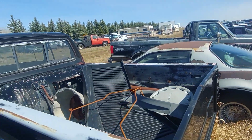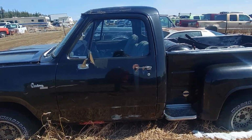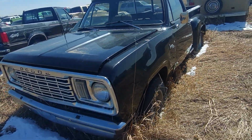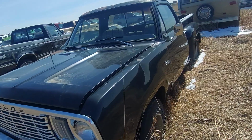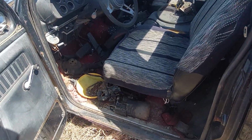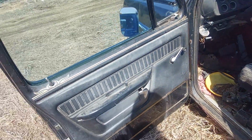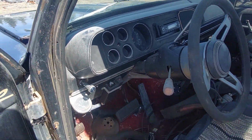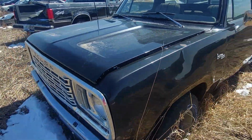We got this awesome Dodge Stepside here, which, oh yeah, this thing is pretty damn cool. You don't see too many of these, and judging by this front end, it's early 70s, I believe. Like 73, 74-ish. Gorgeous, gorgeous truck. If we take a look inside, there's a bunch of little parts in here. There's a 1-barrel carb there, which leads me to believe this may have been a slant 6 car at some point. But you never know, because it doesn't look like there's an engine underneath that hood.